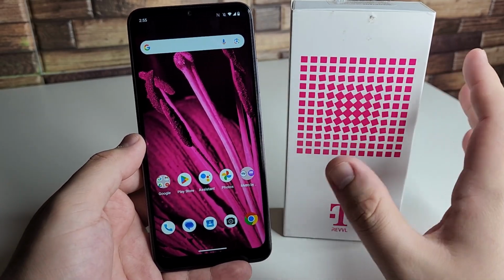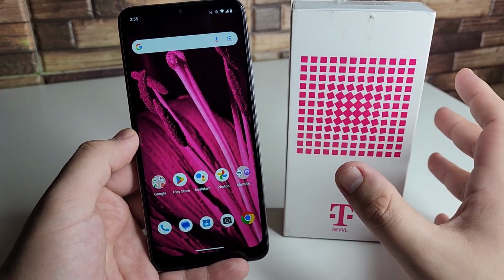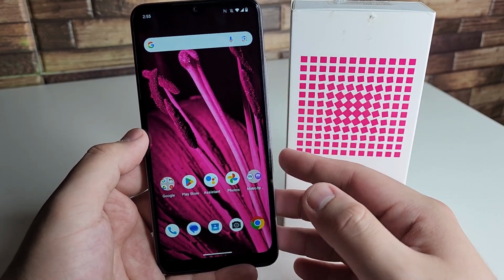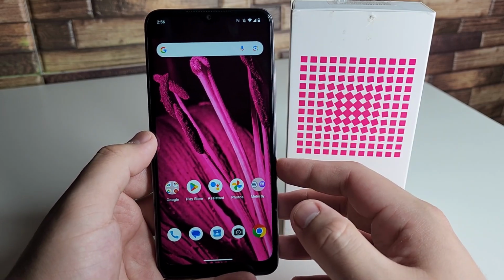Still, for $199, I think it's decent. I don't think it's the greatest in the world by any means, but for the price tag, taking that into account, it's okay. It's fine for sure. Next thing, getting into the meat and potatoes, the photos, the performance, and all that other stuff.